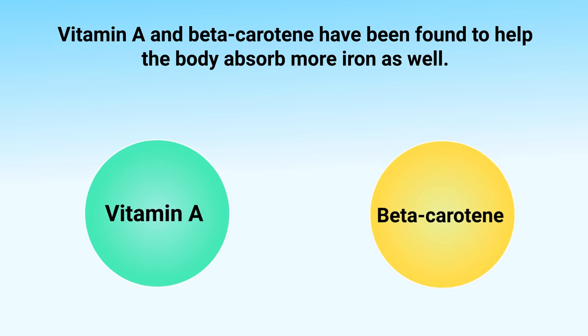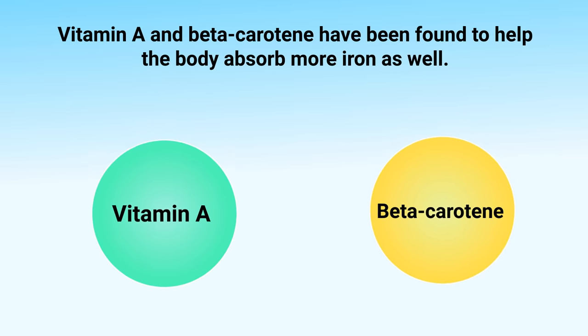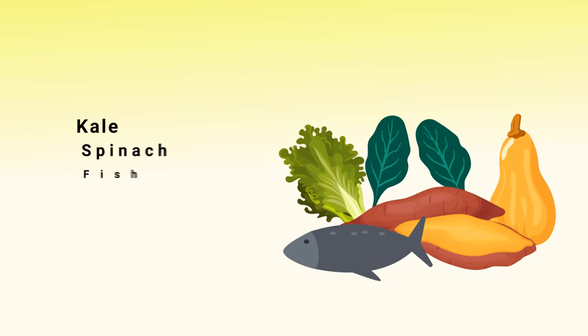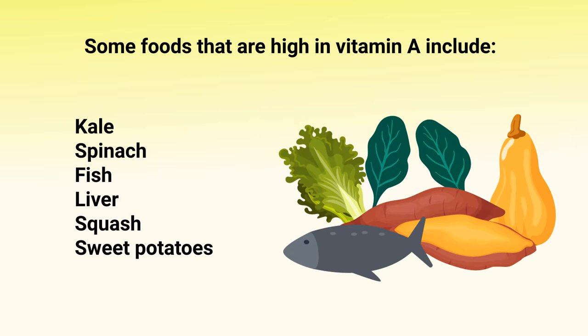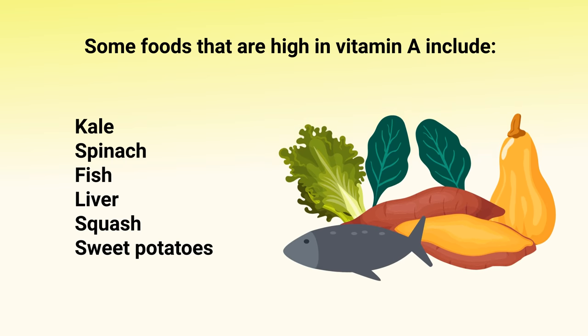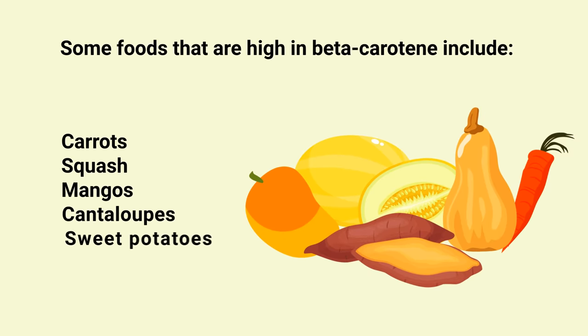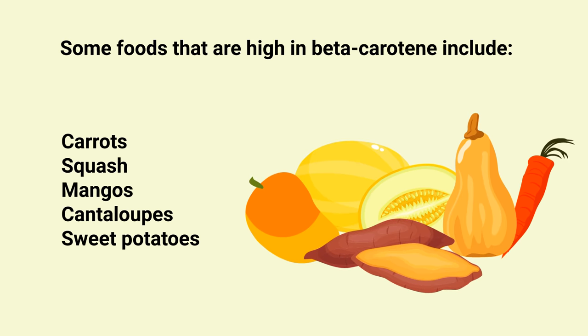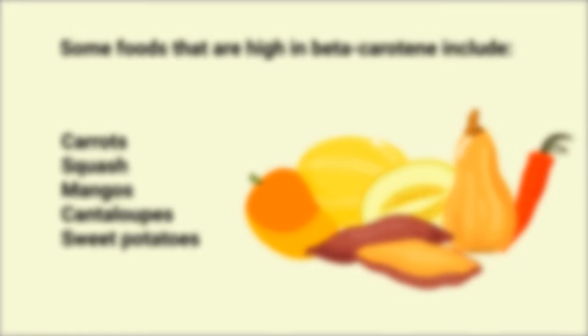Alternatively, vitamin A and beta carotene have been found to help the body absorb more iron as well. Some foods that are high in vitamin A include kale, spinach, fish, liver, squash, and sweet potatoes. Some foods that are high in beta carotene include carrots, squash, mangoes, cantaloupes, and again, sweet potatoes.